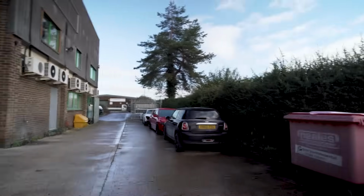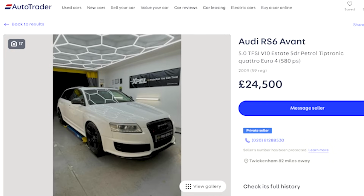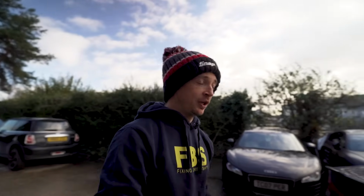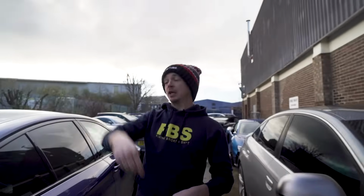Not much has happened with M3. Matt's putting his head back on this week. Jordan's put a new tyre on his Mini. George picked up his white Avant. That is on Auto Trader. So if anyone's interested in a really, really nice RS6 Avant, let me know. He's just spent a lot of money getting that up together. And then once it's sold, he can spend all his money on a saloon. So it's all good fun. Link into that. Check out the description below. There we go.